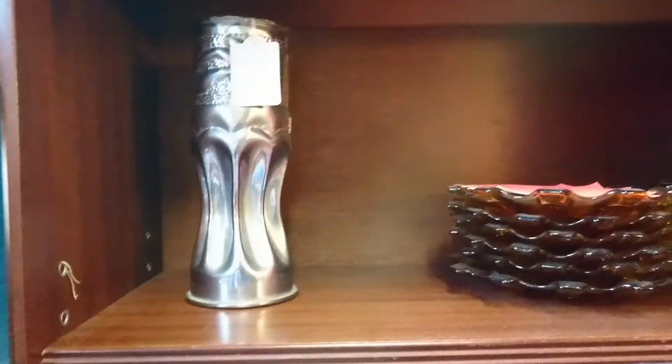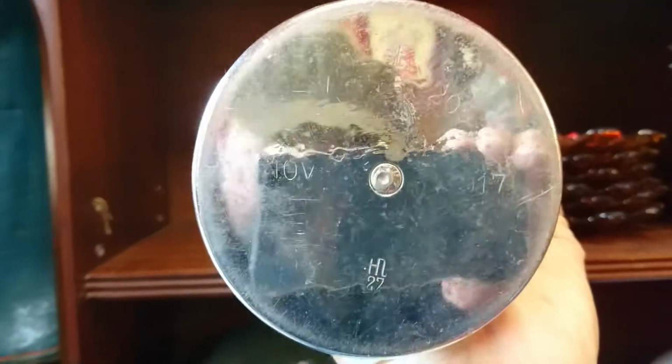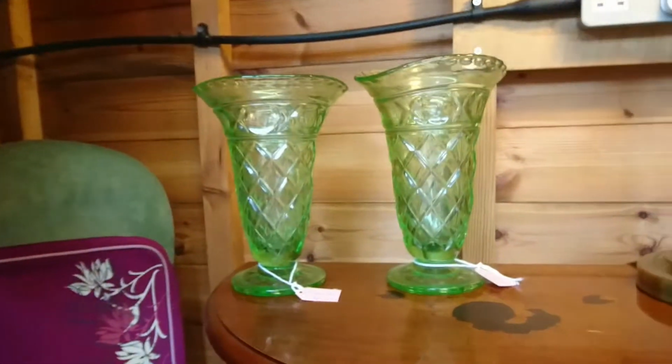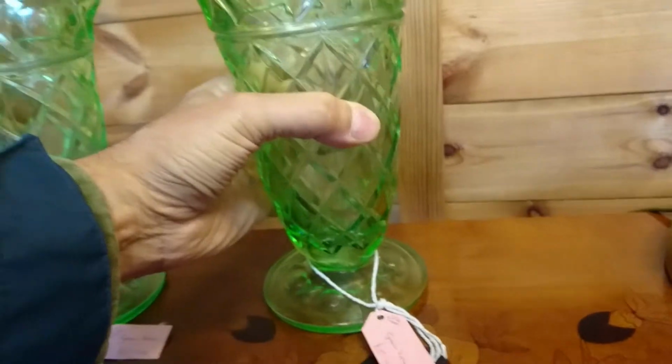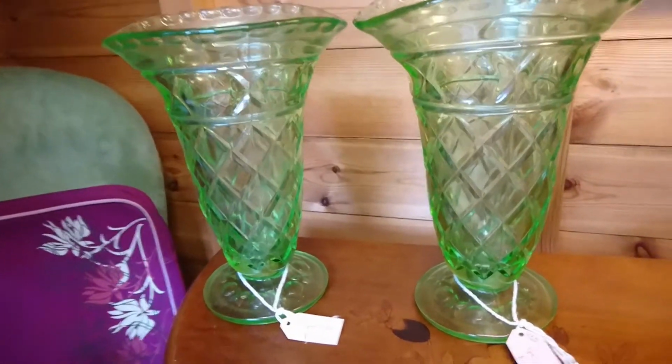Bit of trench art there, probably World War One. It's been, yeah, actually it's got a date on it. There you go, 1917. Pair of green vases. These might be Bagley or somebody. I might try and look those up too. Probably pre-war or 50s.